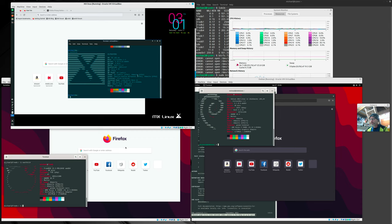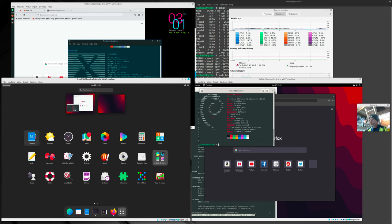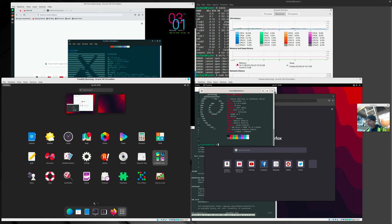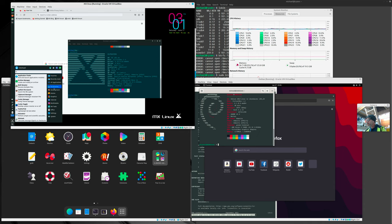Now I don't have much more installed on the FreeBSD. Let's have a look at what programs we actually do have installed, just so I'm not telling you lies. So this is what we have installed, but not running, just installed. It's nonetheless a fair spread. What have we got on MX Linux? Okay, so let's do accessories. Games. Graphics. It's got LibreOffice in it. Thunderbird. Tools. Yep. Office. LibreOffice settings.